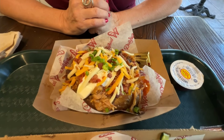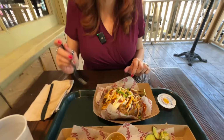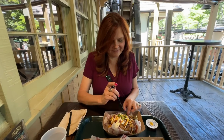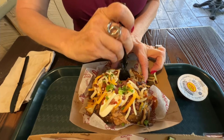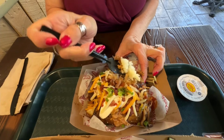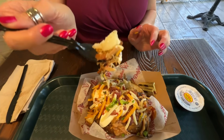They use some huge potatoes, don't they? I guess you have to with all those toppings. And you're paying a pretty good price for them too, so you want to make it big. I get way down in there. Main thing is, is the potato done? We'll find out. And we got butter too if we want to put butter on it.